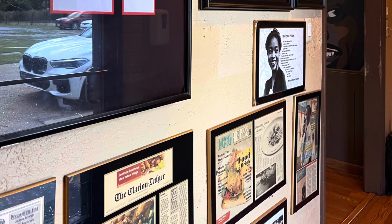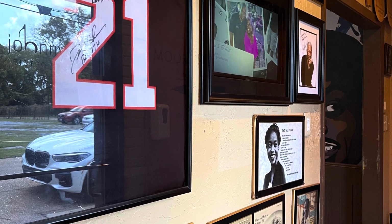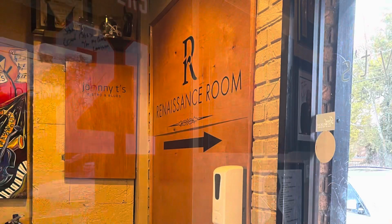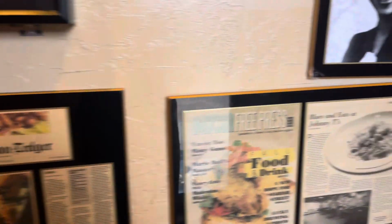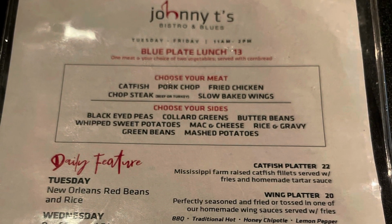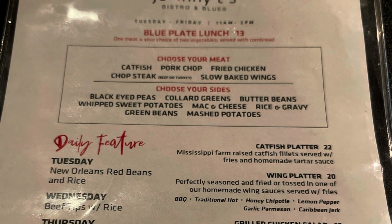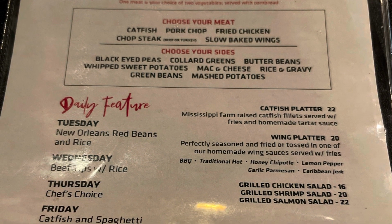So it's lunchtime, so they only have the bistro area open, but Johnny T's also has a nightclub for the evening and the events, and you can see there the sign that's pointing to the Renaissance Room. So as you enter, if you ever was going to the club, you would turn to the left as opposed to the right. They also have a patio area in the back for parties and special events. I've gone to a few of those events, and it's really nice in the back as well.